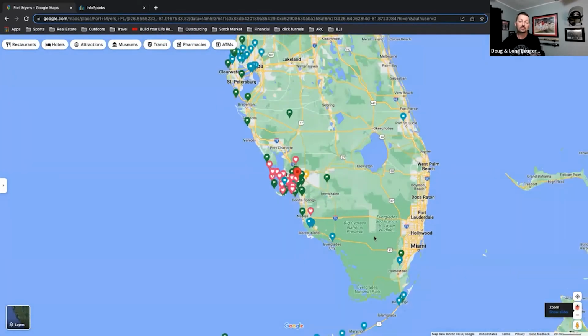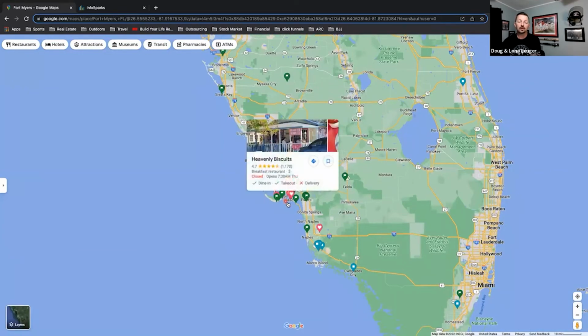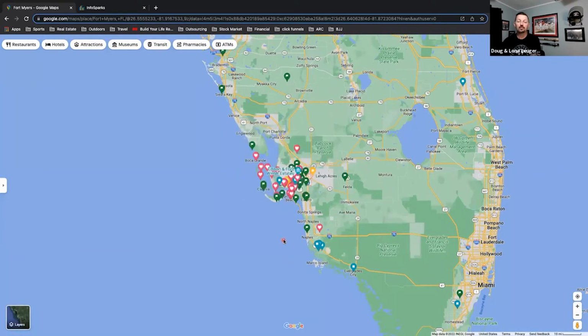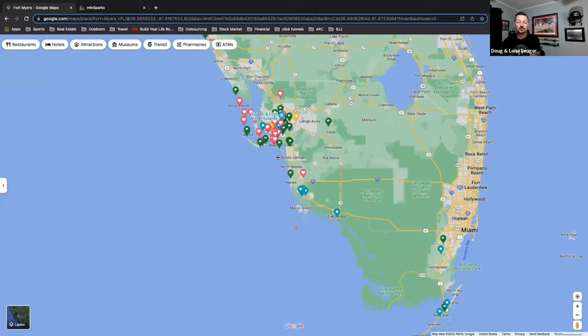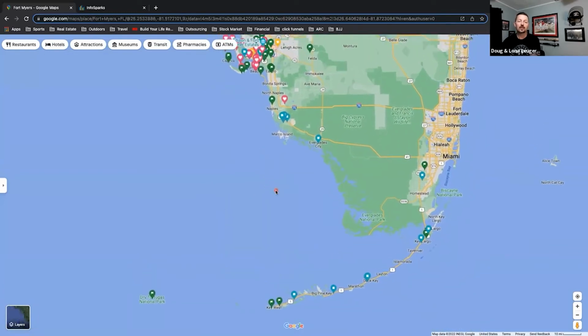One of my favorite things to mention about Fort Myers is right here on Fort Myers Beach, at a place called Salty Sam's Marina, they have the Key West Express, and you can hop on a ferry, and the ferry will take you down here to Key West in like 3.5 hours, something like that. And it's a nice ferry. They've got tables with nice, comfortable seats where you can play cards. They've got a full bar. They've got food on board.